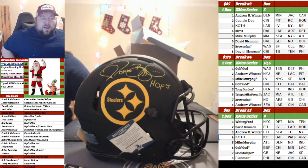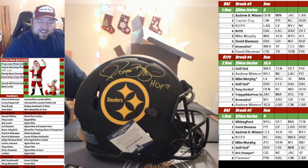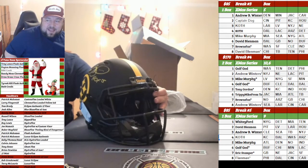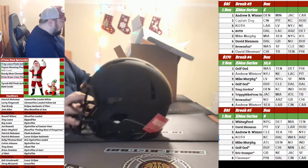Winters, I think you won all 10 helmets. Holy shit. Boom, baby. I hear you, Basil. I don't blame you, man. Winters is hitting all of these damn helmets. The Bettis, Hall of Famer 15, baby. Sick lid. Winters is on a freaking roll, baby.